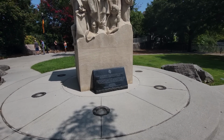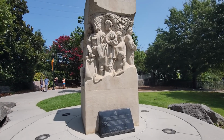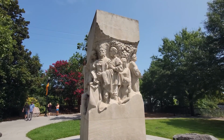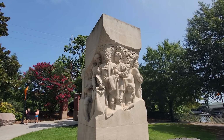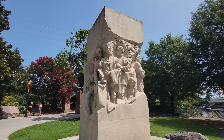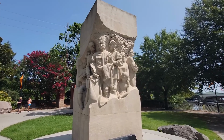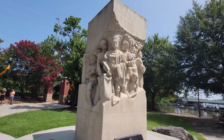So this statue here is a commemoration of the Treaty of Holston. Yeah, it was signed on July the 2nd of 1791 between the United States and the Cherokee Nation. You can see the Cherokees on this side, and of course the English on the other.